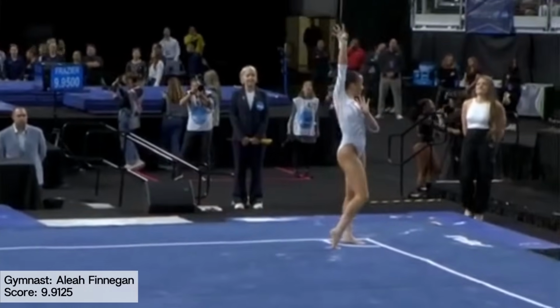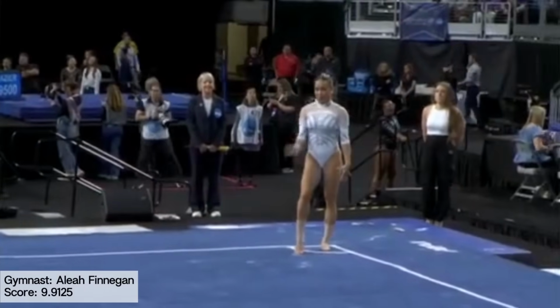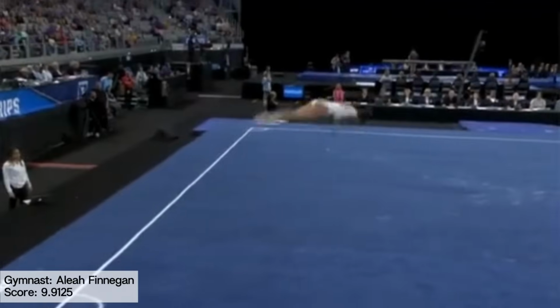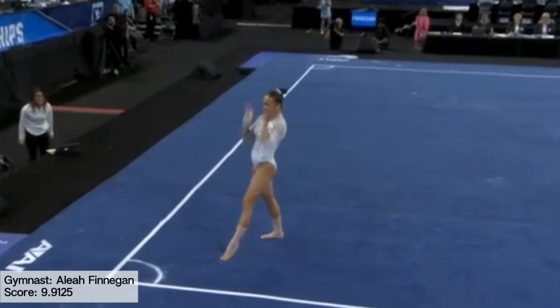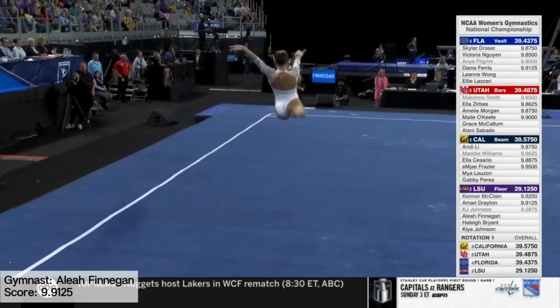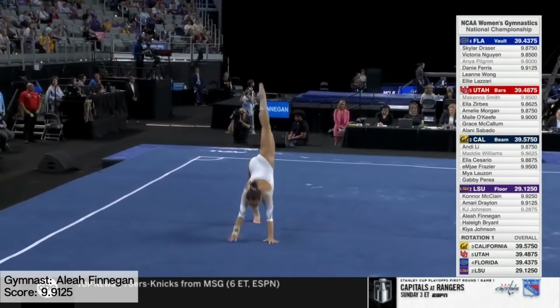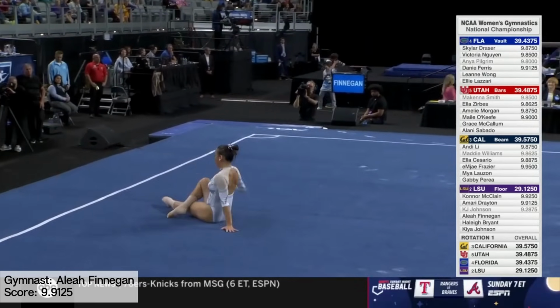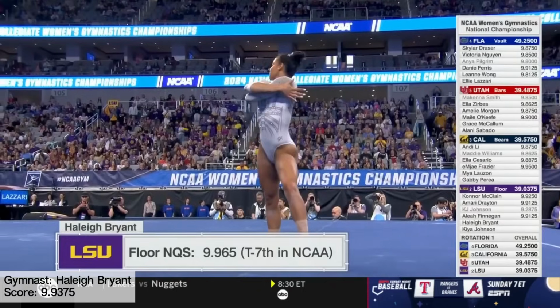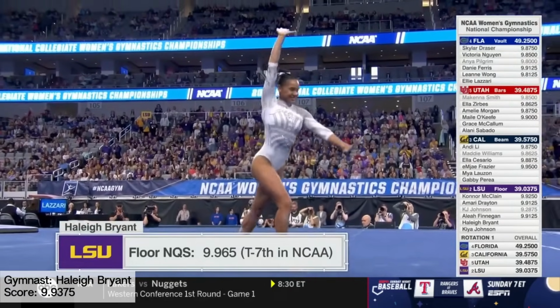KJ Johnson, a 9.2875. That score hopefully will be irrelevant for the Tigers if they can get 3 more hits. One right here with Aaliyah Finnegan. That 2.5 punch front is a pass that can give gymnasts a lot of issues. Similar to what happened to KJ, a lot of gymnasts get so excited and over punch front, and she did. You better know your decimal places because we're going out 4 of them.